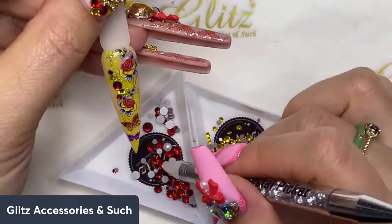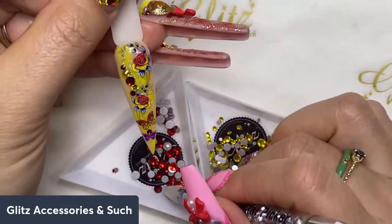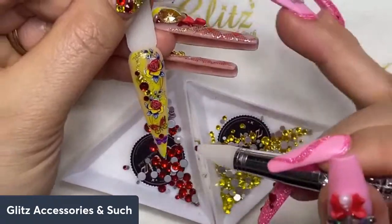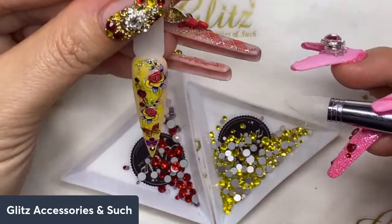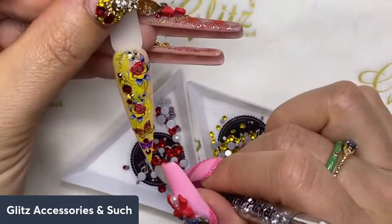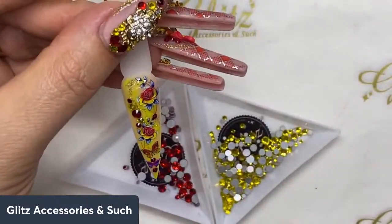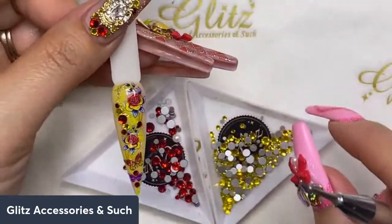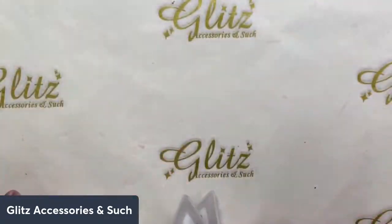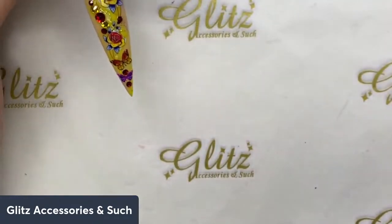And that's it. I'm gonna add just one right here between the butterflies. Right there. That's it. And I'm gonna put some beads on. Looks cute, huh?